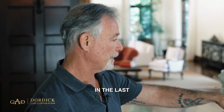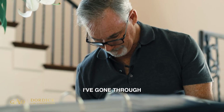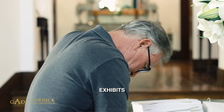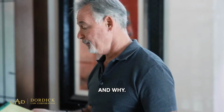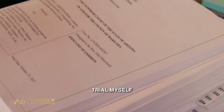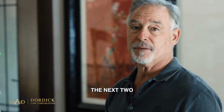In the last day or so, I've read every single page. Well, in truth, I haven't read every single page. I've gone through every single page, thousands and thousands, and I've identified and charted exhibits that I think are going to be really important to the defense and why. And now I've tabbed them because these are exhibits I'm going to want to use during trial myself from the defendant's book.